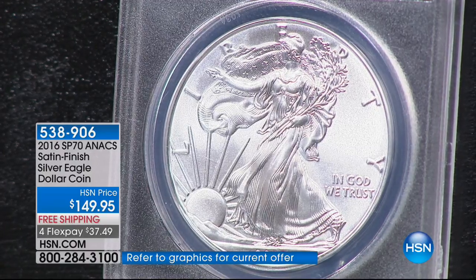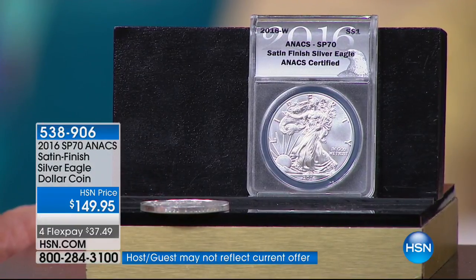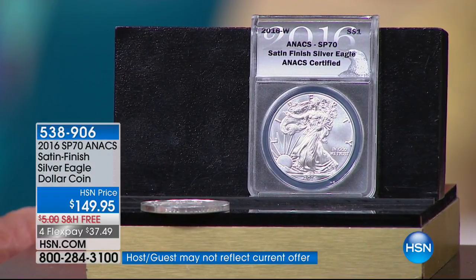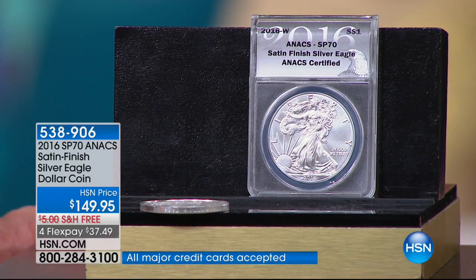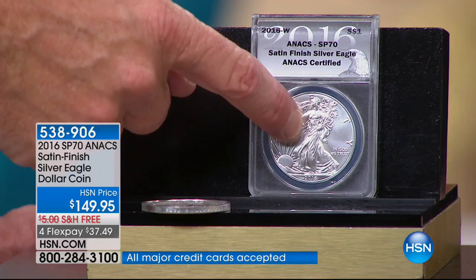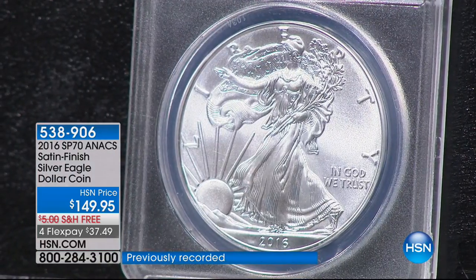Several things about 2016. The United States government only made three different silver eagles. The regular mint state coin that they made 40 million of. The proof coin that they made about a million of, and then this coin, the satin finish, which is 186,000. That's minuscule. By far the rarest coin of 2016.